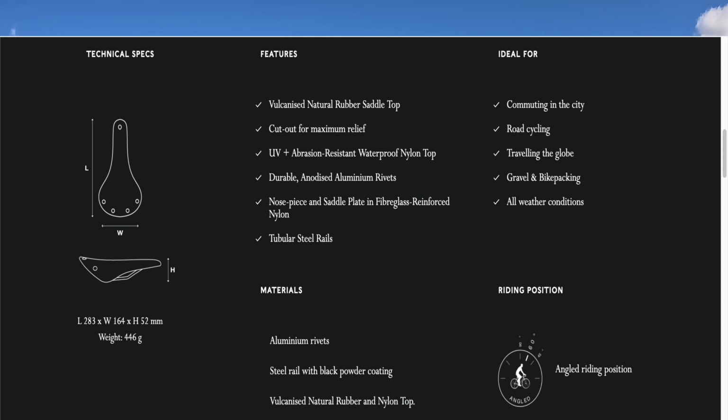All right, so I'm going to put the specs up on the screen here too, but just to go through it real quickly with you. The length is 283 millimeters, or just over 11 inches. So not a super long saddle, but it is a little longer than if you're used to a mountain bike saddle, let's say that. The width I'm using on the C17 is 164 millimeters, or just under 6.5 inches. The height of the saddle is 52 millimeters, or just under 2.5 inches.